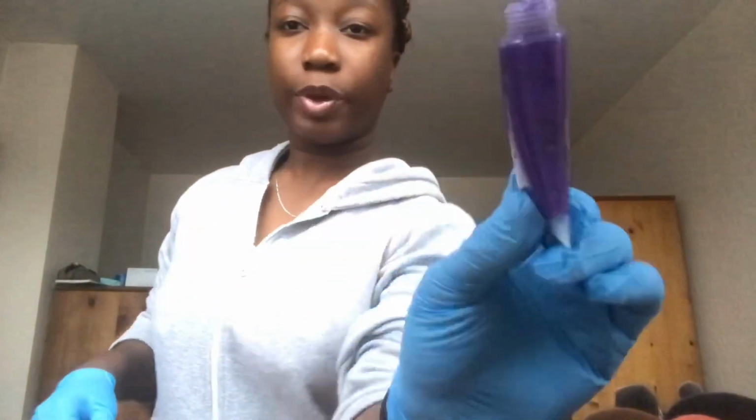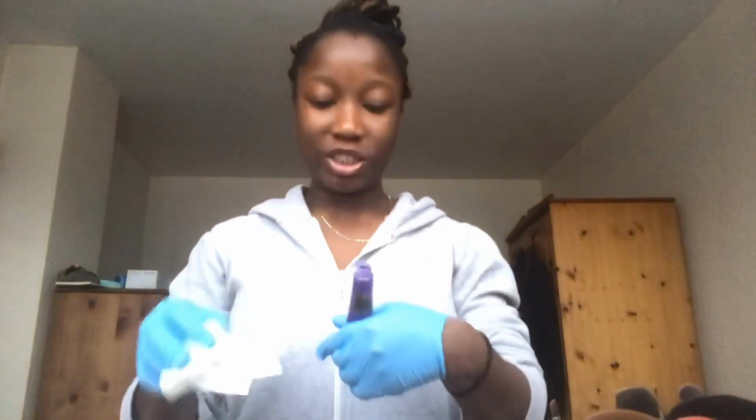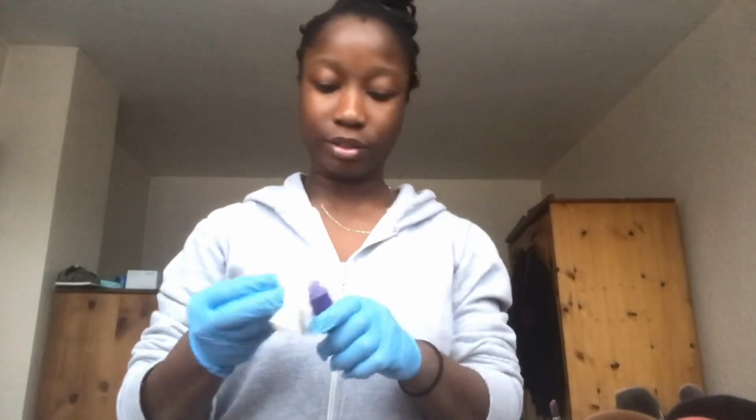I have the purple one on right now. So now I just need to cover them. That is what the purple one actually looks like. I'm so uncomfortable right now. We're just neatening them up and just covering them.